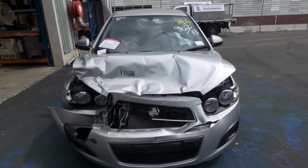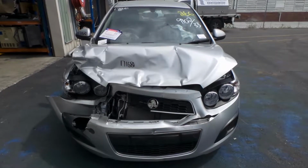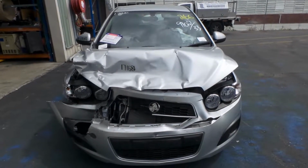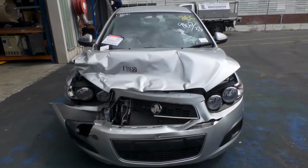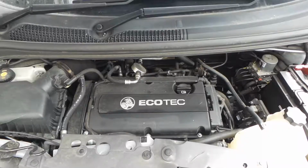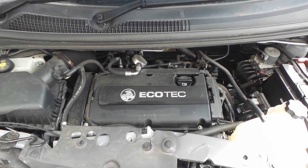Our phone number is 07384813382, and today we have a Holden MJ Barina Spark, stock reference number 2819B. The MJ Barina Sparks ran from the 10th month 2010 to the 10th month 2013. This particular one has a 1.2 litre 4-cylinder petrol engine known as a B12D1, and it has a manual front-wheel drive transmission. 1.2 litre 4-cylinder petrol engine.